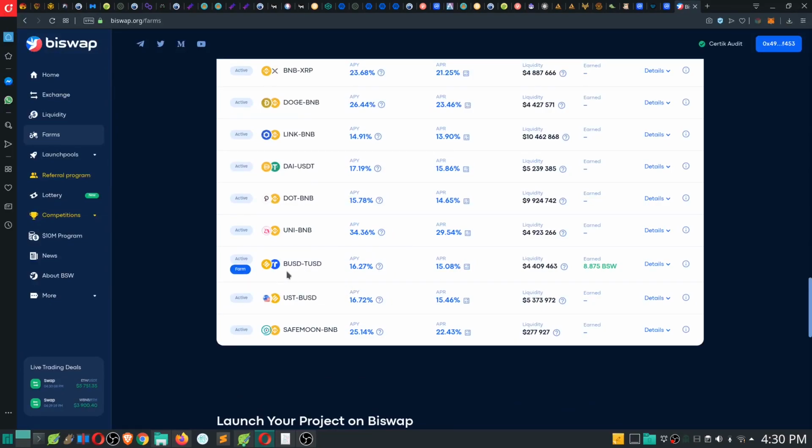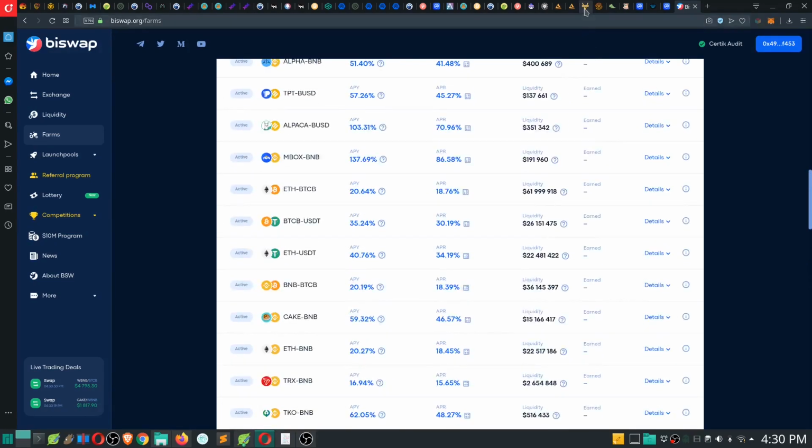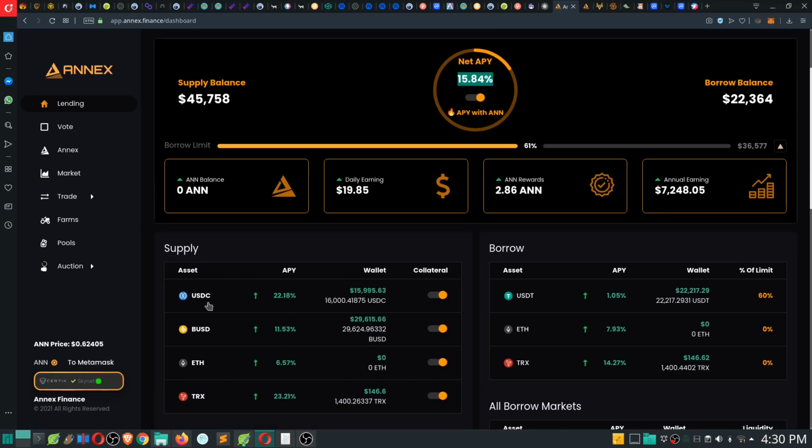My one pool that I'm in, BUSD and TUSD, is APR 15%, APY 16%. So I'm earning better than if I was providing liquidity. A lot of times, returns have fallen below 20% on a lot of platforms for stablecoin pairs. But let's just say if it was 20%, I'm earning 28% by doing this little strategy. Now, is this going to last that long? Like I said, people are going to see this opportunity and chase after it.